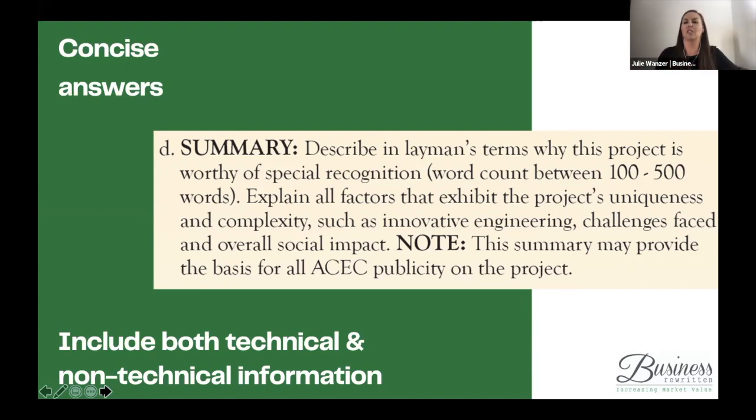So if you were able to save however many gallons of wastewater from being wasted, or whatever that might be, you're providing them with some technical information about the gallons, the flow, right? But you're putting it into a context of why that was important, right? So get me to care. Tell me why. Be persuasive, but also concise.